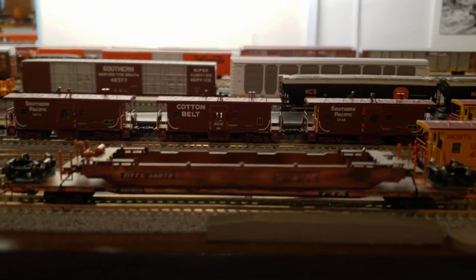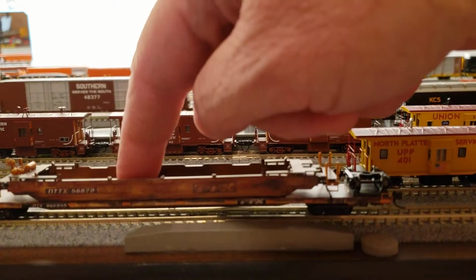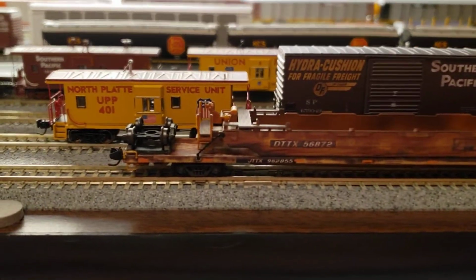And we wanted to show you a couple little things that we picked up at the hobby shop, if we can get the camera to focus. I'll see if we can maybe move this down and get a little bit better light on here. Here we go. I think there's a little bit better light.